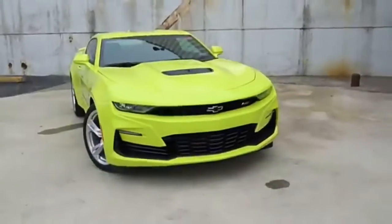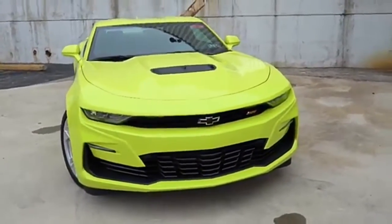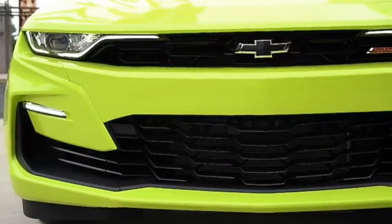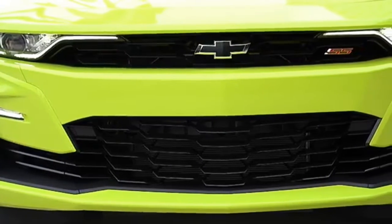All right, so starting up front on the 2020 Chevy Camaro SS, in case you guys didn't know, yes, the front end was redone once again by Chevy for 2020. And I absolutely love it. Honestly, I didn't mind the 2019. I just wasn't sure what to think, but I do like the 2020.